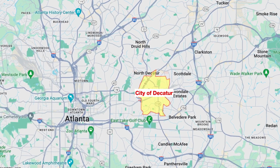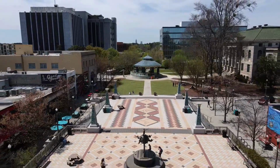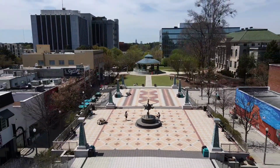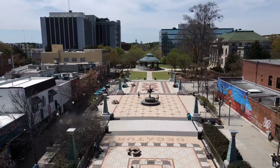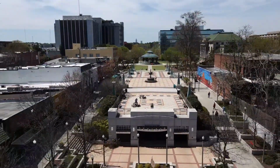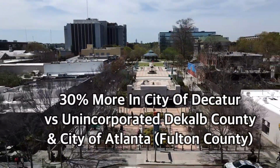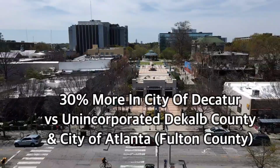Now, I mentioned City of Decatur, and let's talk about that for a second. So if you are looking at living in City of Decatur, you will see that City of Decatur is more expensive than living in Fulton County or unincorporated Dekalb County. Now, City of Decatur has its own police force. It has a really good school system, so you're paying a lot of property taxes for that good school system. And you can expect to pay about 30% more than you would if you lived in unincorporated Dekalb County or Fulton County. Let me show you an example because I'm a visual person, and if I can see some examples, it just sits in my brain better. So I hope it does for you too.